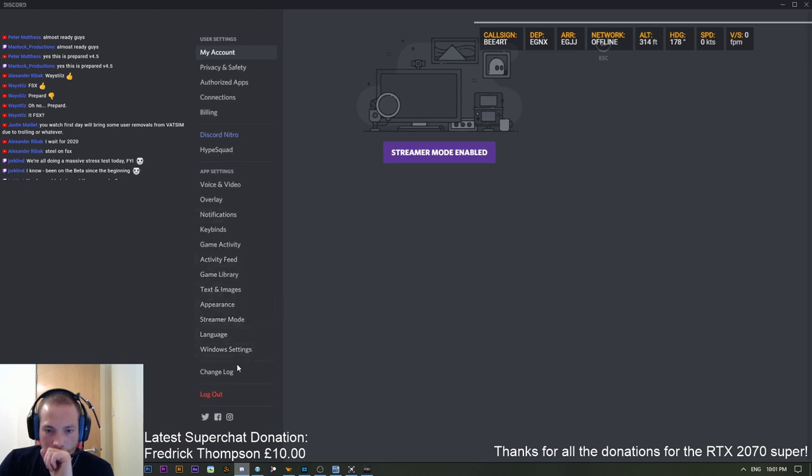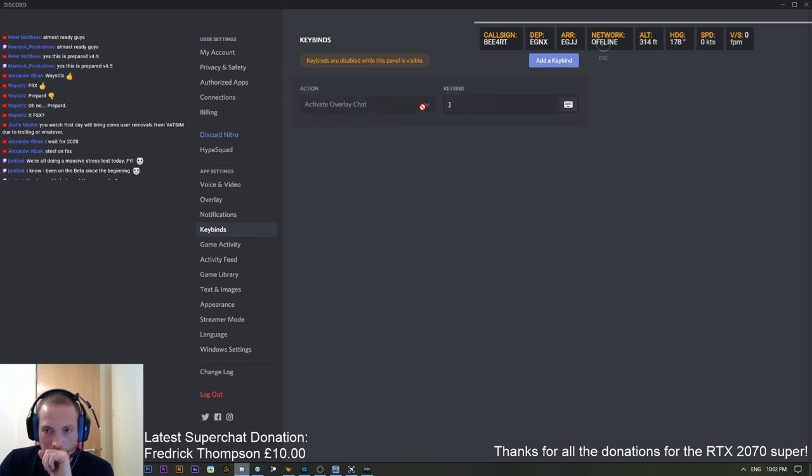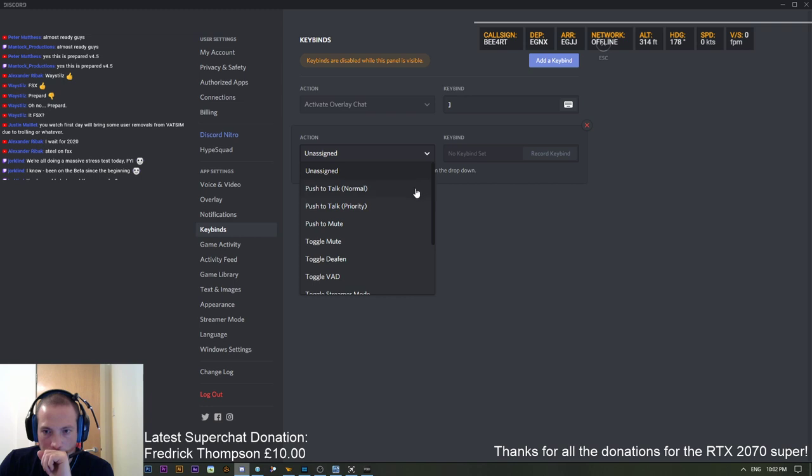And also, Discord should have this thing where I can go to Keybinds. Modern talk, and then add a keybind. Push to talk. Push to mute.